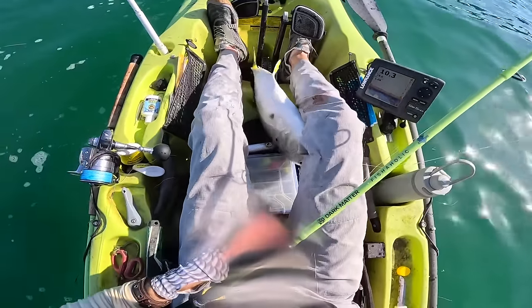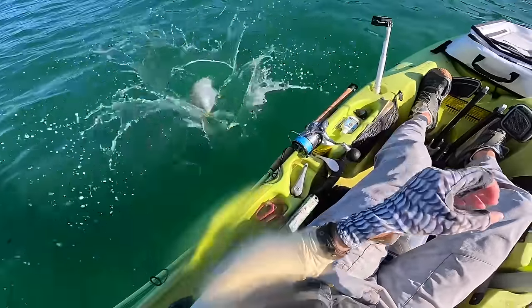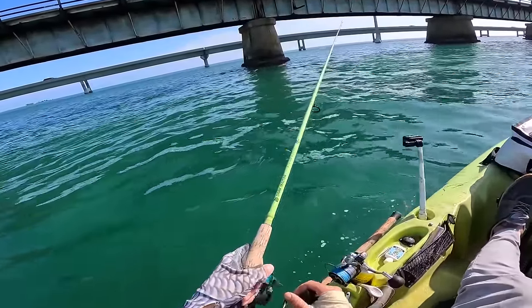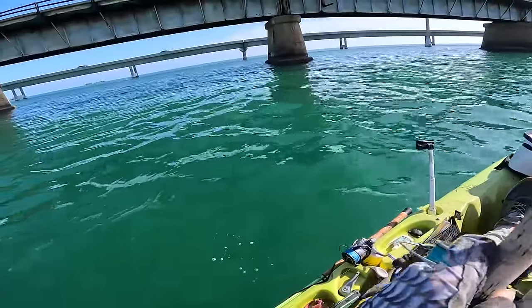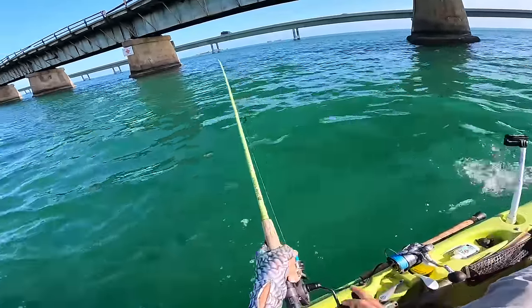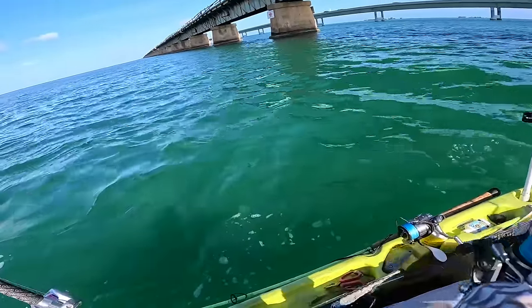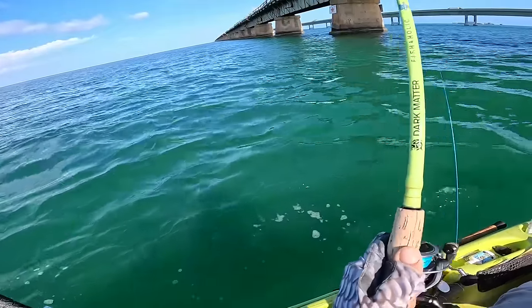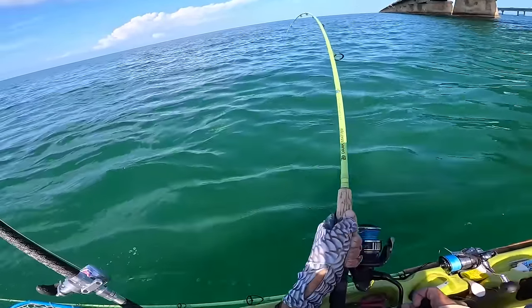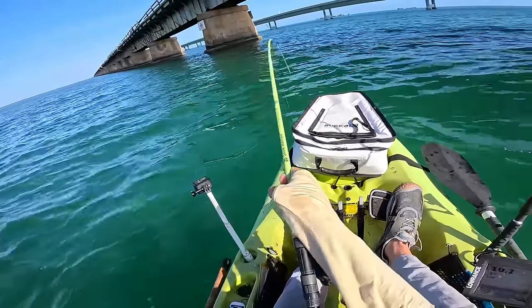Nice. Not bad. Look at that. Perfect hook set. See ya. Whew. Let's take one cast with the swim bait. I bet you we'll get a fish real quick. There he is. Instantaneous. There's just so many jacks. These smaller sized fish are pulling hard for their size. Oh, man.